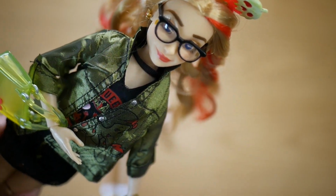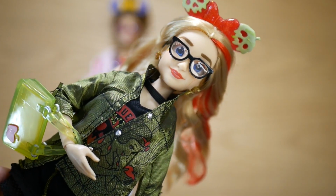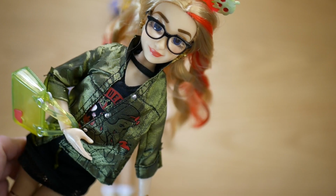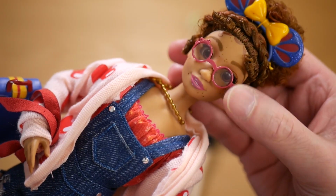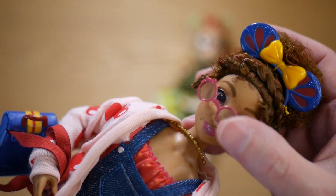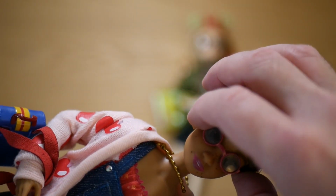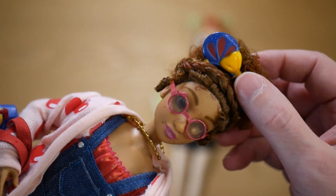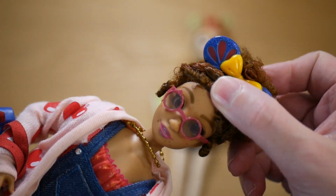I don't know if it doesn't look bad on camera, but when you're looking at the doll, it just makes them look slightly demented. It's possibly less noticeable on this one, but also I'm having issues trying to get this one actually over the second ear. It doesn't seem to want to go. I think it's probably been bent a little bit out of shape. I'm sure I can get it to work at some point.